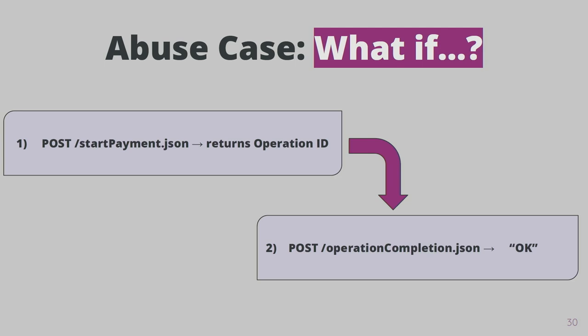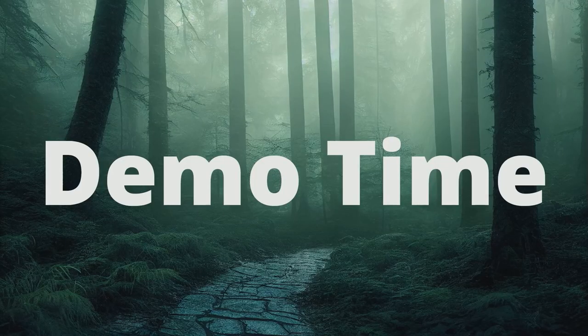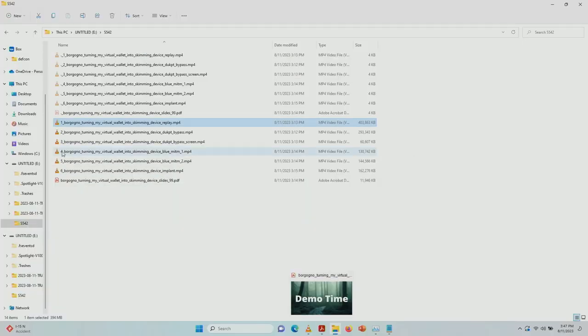And well, in order to understand this process, we have two requests, the first one that initiates the payment, and the second one that completes that operation with an operation ID that is obtained from the first request. Now, in the demo, we are showing you the requests and responses, but I wanted to make it clear that we are not manipulating the traffic. We are only manipulating the instances at runtime. We are manipulating and hooking the methods of the SDK. So let's start with the demo.